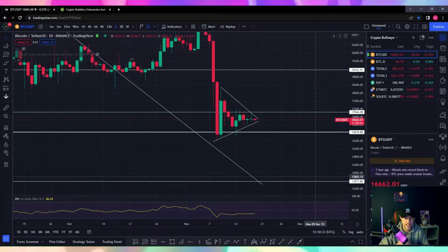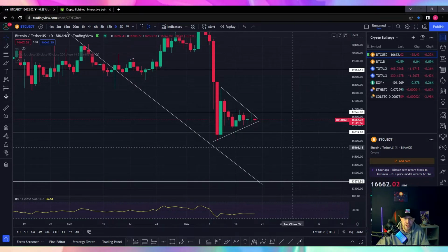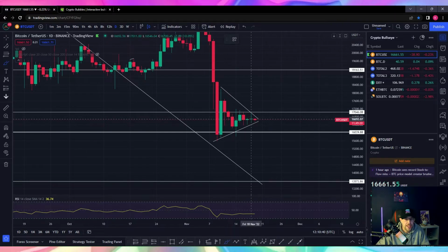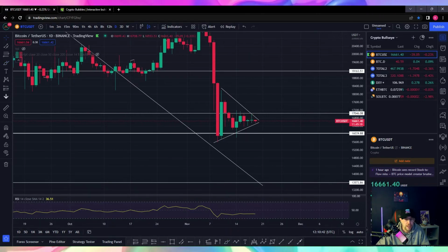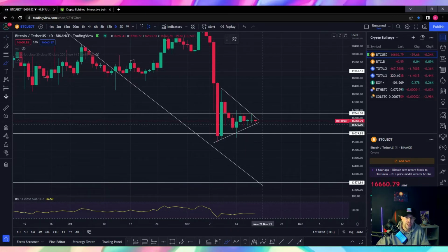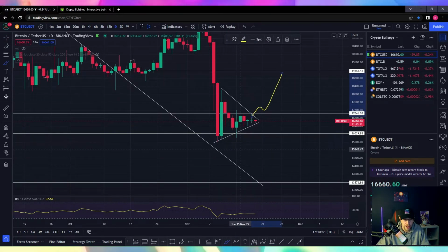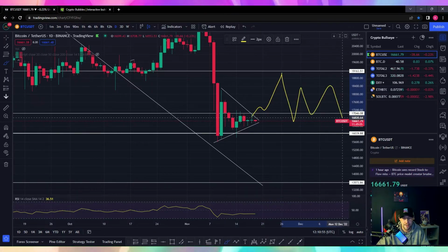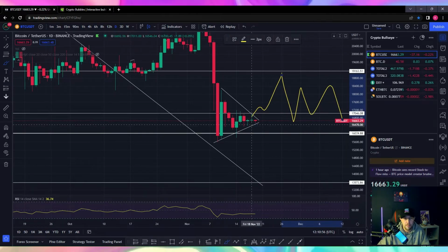So if we get a break and a close above the 17,046 level, that's short-term bullish for me. And if we get that and hold that as support, you can look at levels of 19,163 in the short term. Doesn't mean we're bullish. Doesn't mean anything really, to be honest with you, because we can quite easily range trade between these areas here.